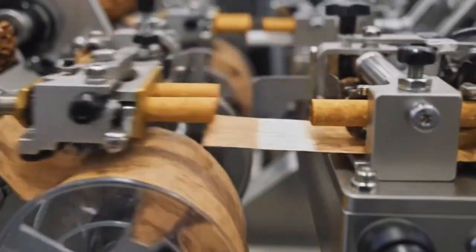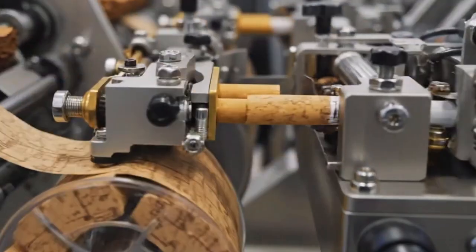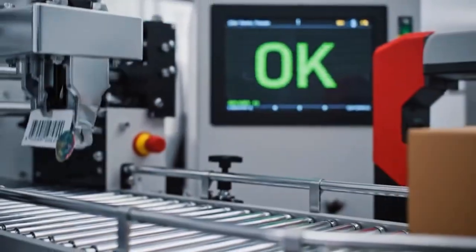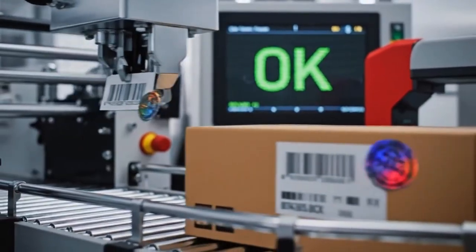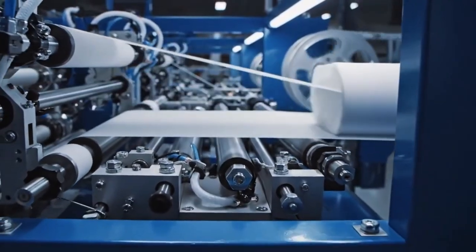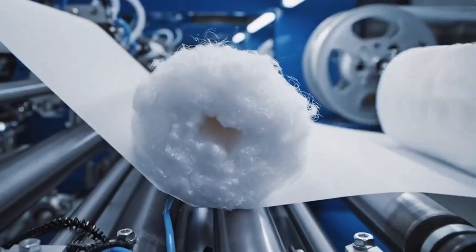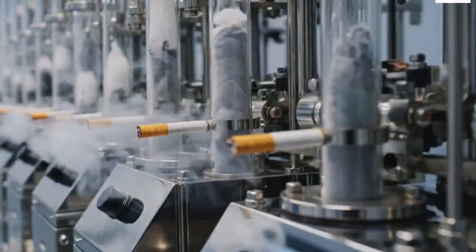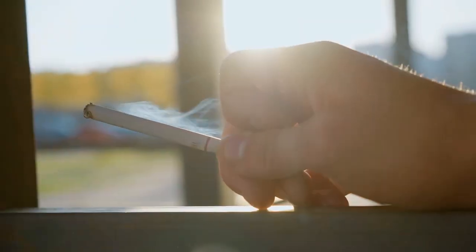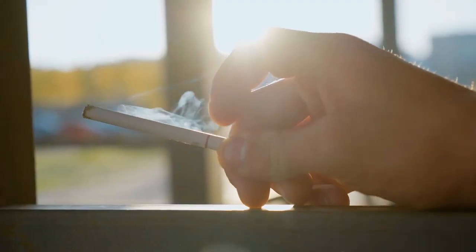Weight sensors ensure each cigarette contains the correct amount of tobacco, while firmness testers verify proper density. Automated vision systems inspect cigarette appearance, checking for proper filter attachment, tipping paper alignment, and any visible defects. Draw resistance testing ensures that air flows through the cigarette appropriately. Too much resistance makes the cigarette difficult to smoke, while too little affects the smoking experience.